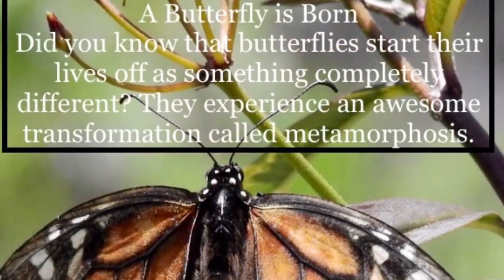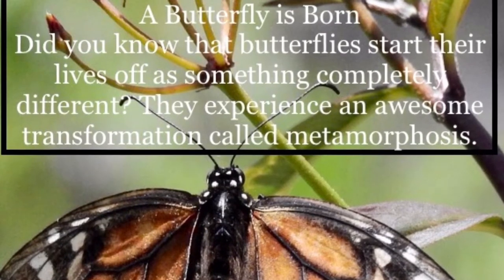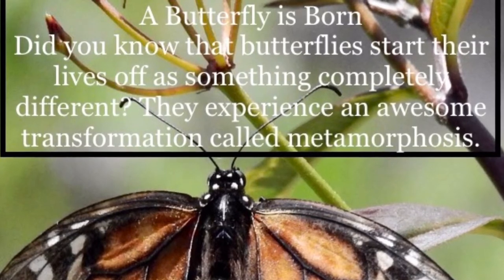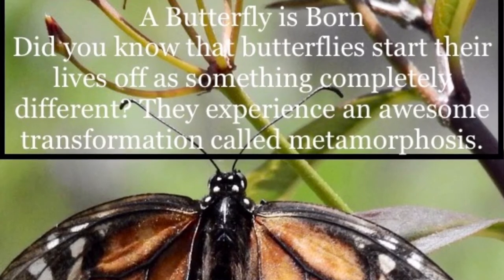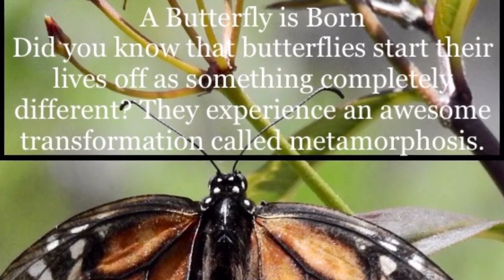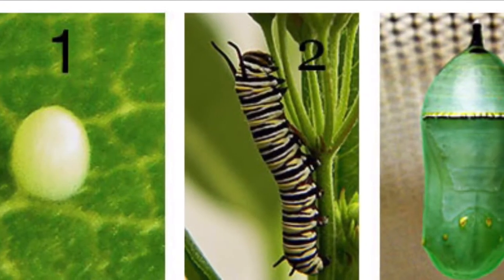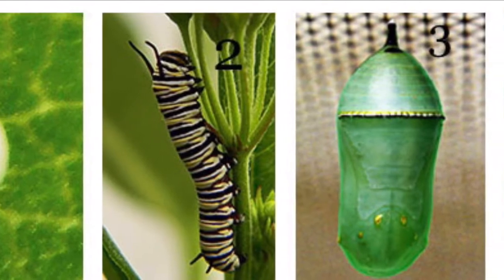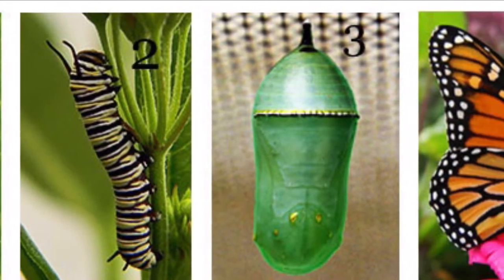A butterfly is born. Did you know that butterflies start their lives off as something completely different? They experience an awesome transformation called metamorphosis. There are four stages: egg, caterpillar, pupa, also known as chrysalis, and butterfly.